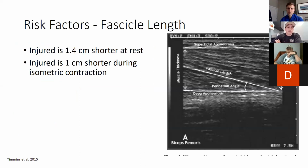So fascicle length is a pretty clear risk factor in hamstring injuries. It's usually measured through ultrasound taken longitudinally along the muscle body. What they found was in this group where they looked at the injured leg versus the non-injured side, they found that on average it was about 1.4 centimeters shorter at rest. And then when they measured the fascicle length during an isometric contraction, they found that it was again shorter, but to a lesser amount.